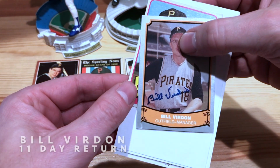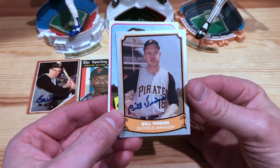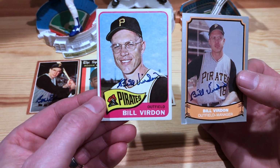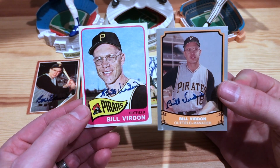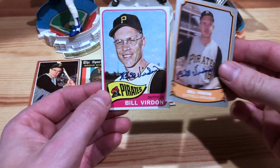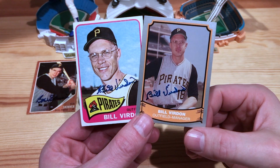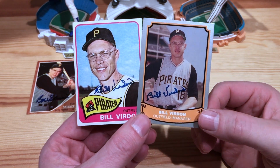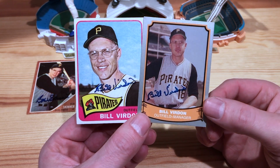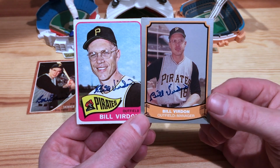But yeah, so we have Bill Virdon, and we got him on here on the 1988 Pacific, and then the 1965 Topps. So got 2 of him. He was the leadoff hitter for the 1960 Pirates, and he had a pretty good series. He was a great defensive player. Made a spectacular catch in game 4, and also went 1 for 4 with 2 RBIs, so helped them win that game. Since it's a close one, 3-2, he had the game-winning RBI for that.